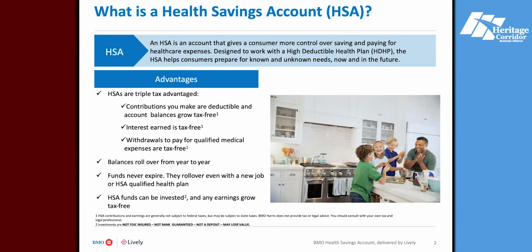Okay, so first of all, what's a health savings account? Well, as I said, it's the companion to a high deductible health care plan that's HSA eligible. Now, what makes the health savings account different from some of the other things? You might have heard of a flex spending account. Well, a flex spending account is one of those where if you don't use it, you lose it. With a health savings account, you never lose it. First of all, the balances roll over from year to year. This is money that is going to be yours forever.